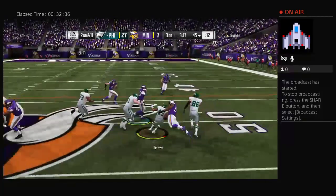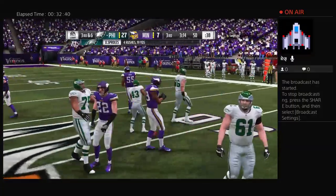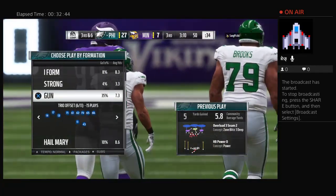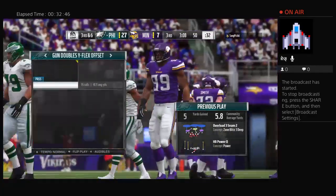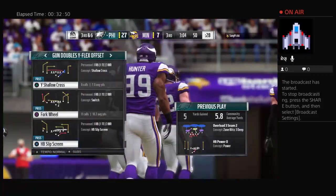They'll run it now out of the gun, and he'll be brought down at the 50 after a gain of about 5. They're trying to show that they can run the ball and protect this lead. Give it to the backs, play a little bit of keep away, don't you think? And that's probably a good philosophy at this point, going to make that defense stand up and stop them.